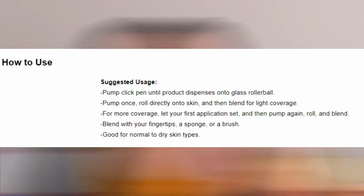Milk recommends using the foundation by pumping one time, roll directly onto skin, and blend for light coverage. I don't know who can get away with using only one pump for their whole face, but I would love to meet that person. For more coverage, let it set, pump again, roll, and blend. I think this foundation builds so nicely. You can build it to a solid medium without any kind of issues.